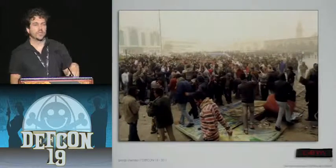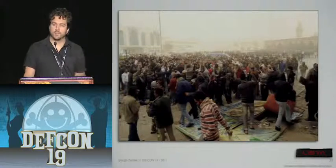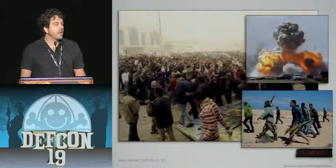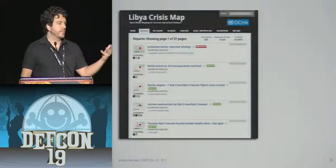The most recent large-scale deployment that I did was the Libya crisis map, which we started in early March when Libya was just beginning to see some basic civil unrest, and we ran it as it turned into a full-scale war. The Libya crisis map was unique for a number of reasons, and one of which is that it was the first time that we worked without a team on the ground.